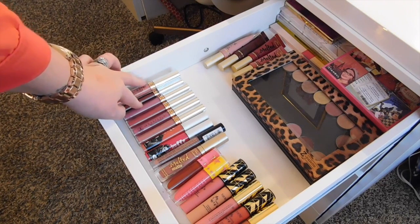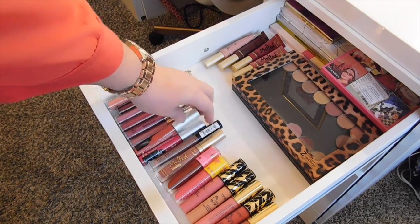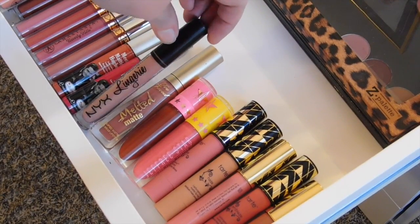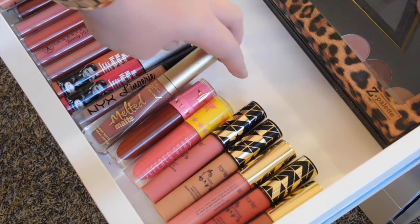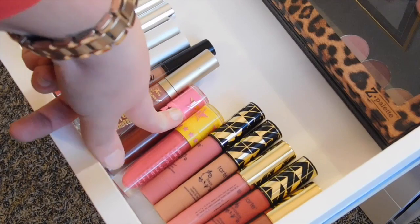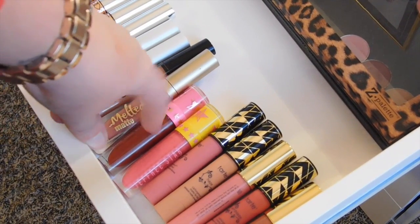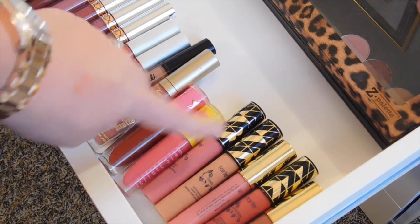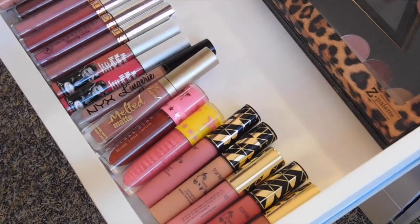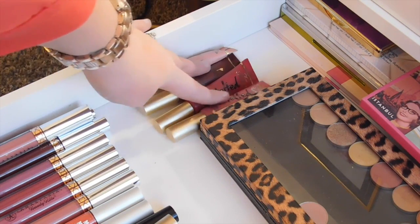So I have all my Anastasia ones. And then I have the Matte Hues. I have the NYX Lingerie. I have Too Faced Melted Matte. I have a couple Jeffree Stars. I don't really like to wear this on my lips. This is Unicorn Blood by him. I don't really like to wear it on my lips, but I do love it as eyeliner. And then I have some Tarte Lip Surgents. Then I have some Too Faced Melted Liquid Lipsticks.